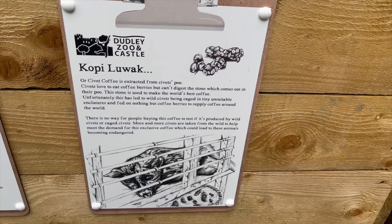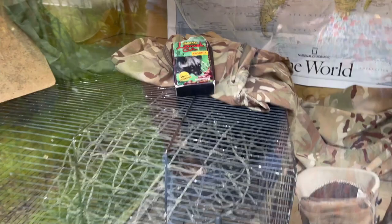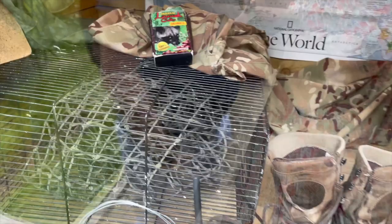So this is very interesting, but very sad at the same time. So we cage them up to get back. Don't we have enough coffee without doing this? Well, it's apparently the best coffee in the world. Wow.